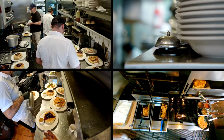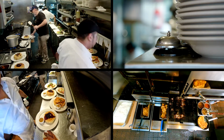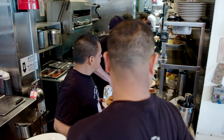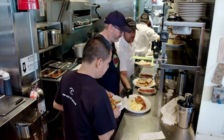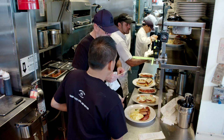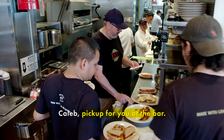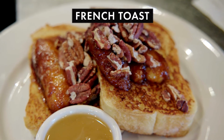Okay, so the ticket is checked, we make sure the order is right, we ring the bell, and out it goes. Our servers, runners, waiters, managers take orders to the dining room, or our bartender can reach around the corner to serve customers sitting at the counter. Taylor, pick up for the bar. Southern and a Betty. Next, I'll show you how the French toast gets made.